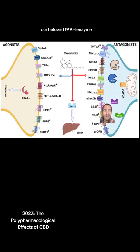Then finally, our beloved FAAH enzyme. This is the one that breaks down anandamide. CBD lowers the activity of this enzyme, causing the levels of anandamide, our first discovered endocannabinoid, often called our neurotransmitter of bliss, to rise. Fiend.